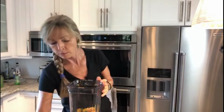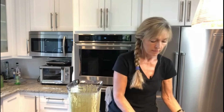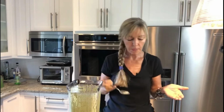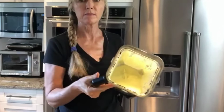All right, I'm going to blend this up. Oh my gosh, wow. Wow, that's all I can say. You're going to love it. You are going to love this. Look at this. Thick, rich, delicious, creamy, all the things that you want in a dressing, but this has infinitesimally more health benefits than just grabbing a dressing off a store shelf.